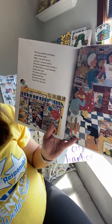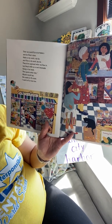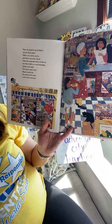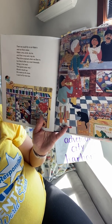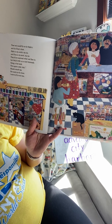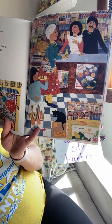Then we would fly to Tio Pablo's and Tia Elsa's store. Pablo's my uncle. He's my tio. And Elsa is my aunt, my tia. They'd be surprised when we flew in, but they'd offer me some cold limonada. Flying is hard work. Pero quiero volar más, Abuela would say. She wants to fly more, and I want to fly more too.